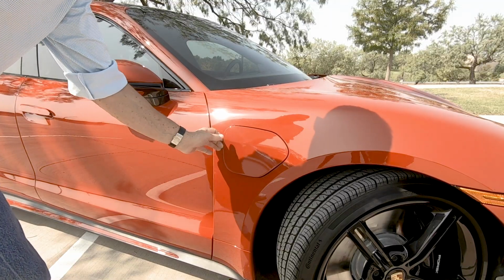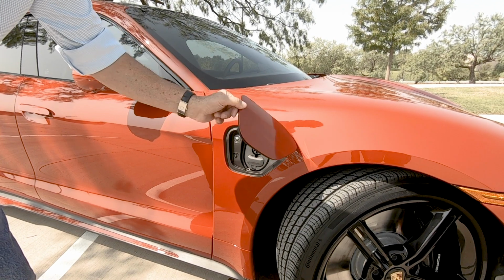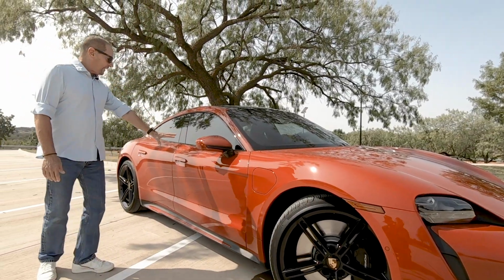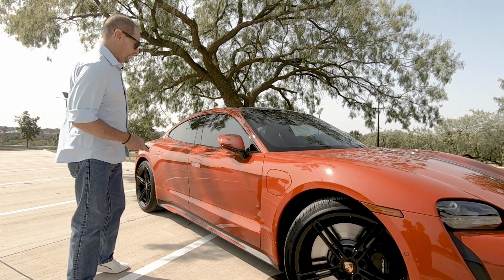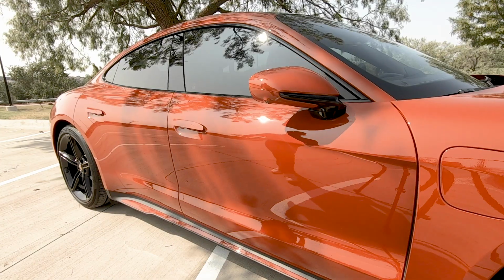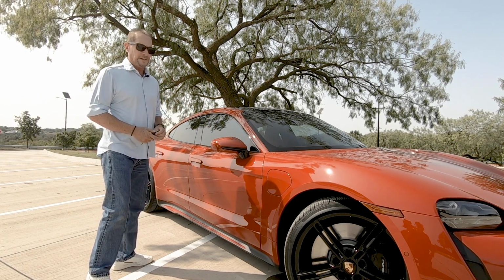Here's the charging station. There are two of them, one on each side of the car, so for easy access when you're going to a charging station or doing it in your house. The side looks awesome. Now when I come up, this is a cute little party trick. If I lock it, and then I walk up to the car, the handles automatically come out, and the side view mirrors will unfold. I think that's pretty cool.